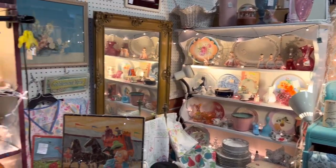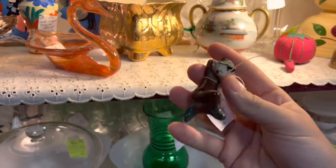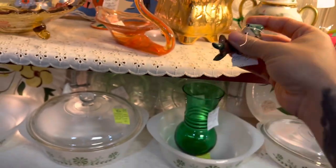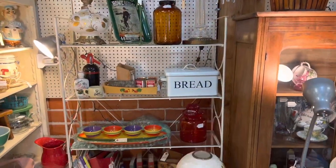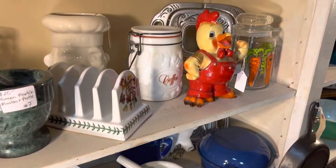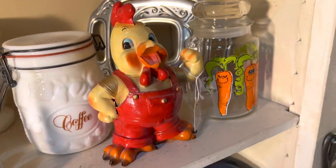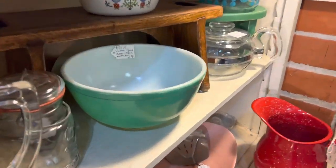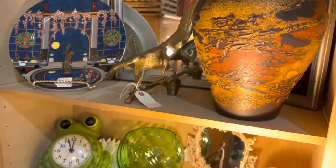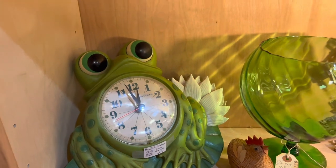Ooh, look at this booth. This vendor did a good job too. Had a lot of pride. Quality work. Oh, hello little pixie elf. How are you? You wanna go home with me? Okay. Snatching that up. Chicken. Fun little chicken. Pyrex for y'all. And this frog was cool. I haven't seen this before. Ribbit, ribbit.